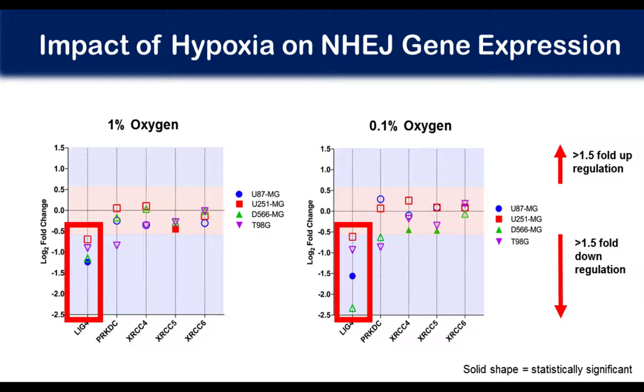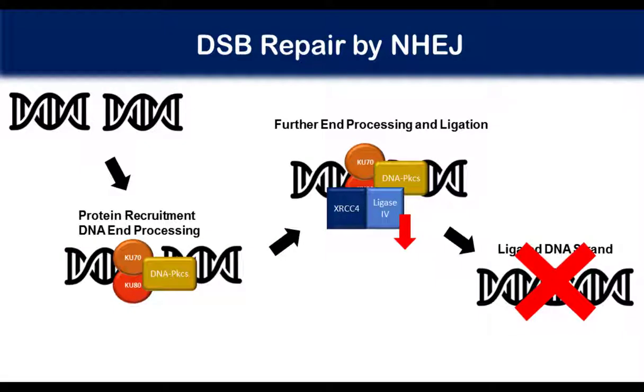And we found this in nearly all of our glioblastoma cell lines. So when we look back at the pathway, here we have this ligase 4, which is downregulated, shown by the red arrow. And therefore, we think that maybe the strands of DNA aren't actually being joined back together as they should. And we wanted to look at the consequences of this and what would this mean for the cells.